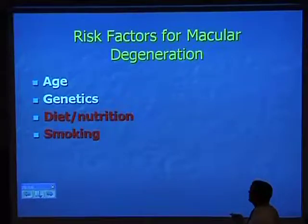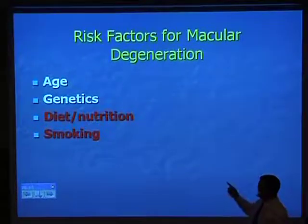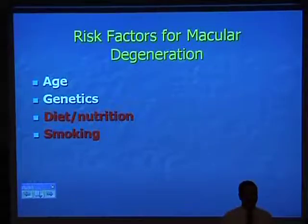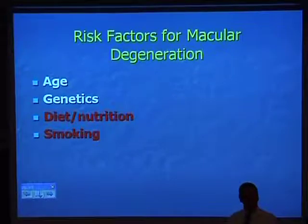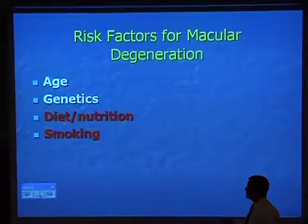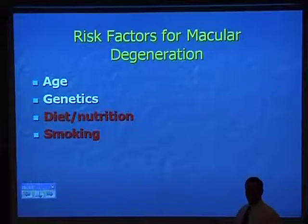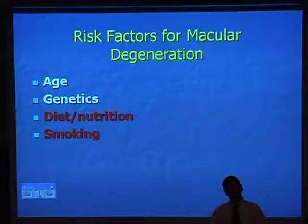The risk factors for macular degeneration, again, are age, genetics, diet, nutrition, and smoking. Now, I put diet, nutrition, and smoking in red because as doctors, we like to focus on the things that we can change. I can't do anything about your age. I can't do anything, well, I guess I could kill you, but that's not really what a doctor is supposed to do. But I can't do anything about your genetics. You were born with them, and you take that with you until we can learn how to change it. But diet and nutrition, your health insurance doesn't have to pay for it. You can do those things yourself. Smoking, that's another thing that can make a big difference. And these two factors probably can make a 25 to 50% change in your risk for macular degeneration.